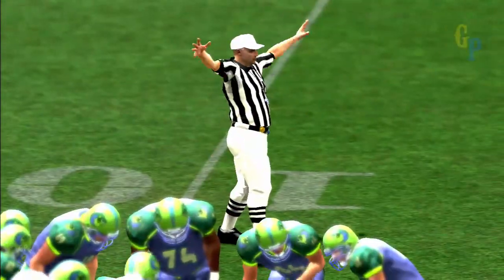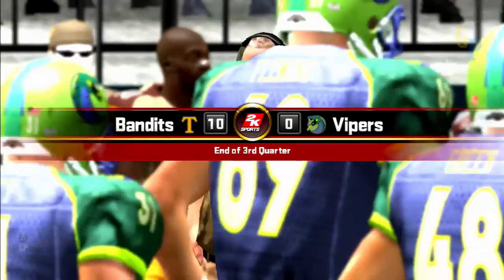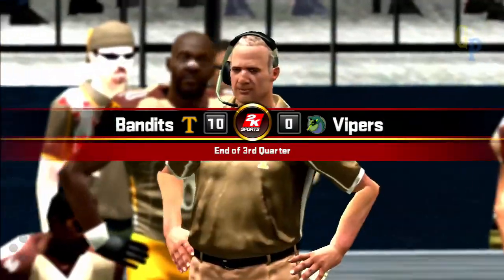Third and long. And that'll do it for the third quarter. The Bandits enjoying the lead 10 to nothing.